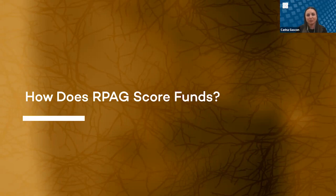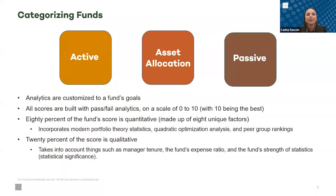We went over what the scorecard does and what the scorecard tells us, its capabilities. Let's dive deeper into how RPAG actually scores those funds. I like to say this is a great differentiator for RPAG: our scoring system actually categorizes funds. We don't group all funds together in our scoring process. We actually break them out into these three categories: active, asset allocation, and passive. What this allows us to do is customize these analytics for each of these categories to fund specific goals.